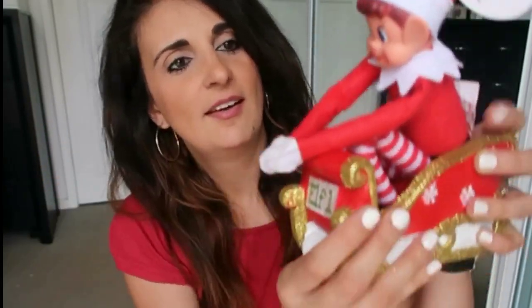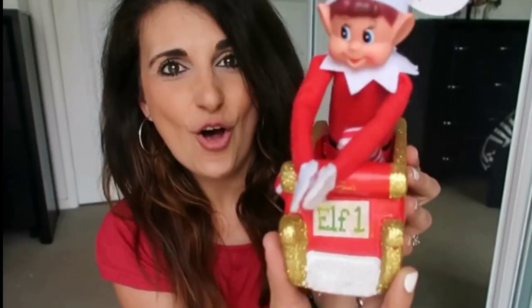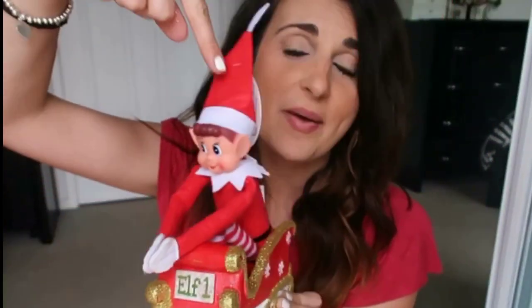And oh my god, that is so cute. I'm obsessed. Like, this is the cutest thing ever. So, so cute. So this thing here was $6.50, and remember the little elves were only $6.99.